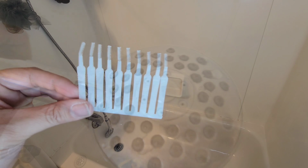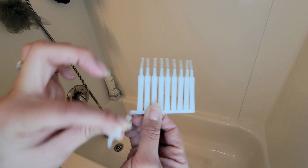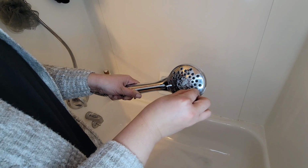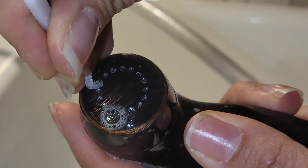I was really excited to try this product because our shower head is absolutely disgusting. So I went right in there, I popped one off, and I got to work. And I immediately realized this is not for me. It kept bending when I was going into the silicone parts of the shower head, and it took forever. And I even tried it in the kitchen, and it would not fit inside of our sprayer.